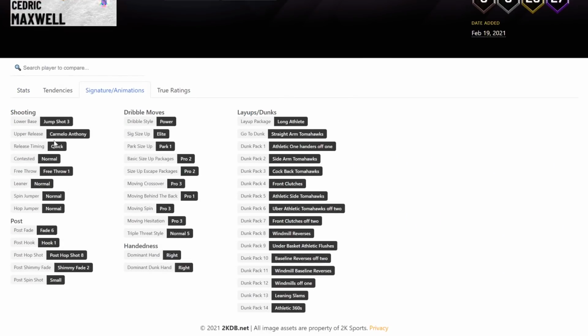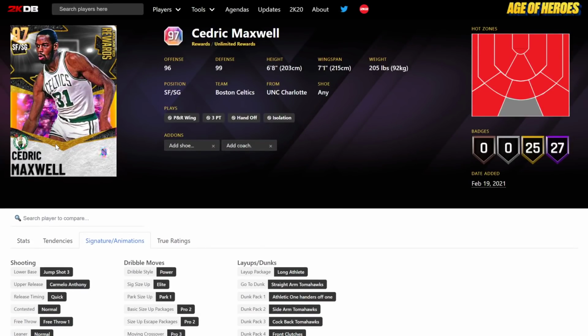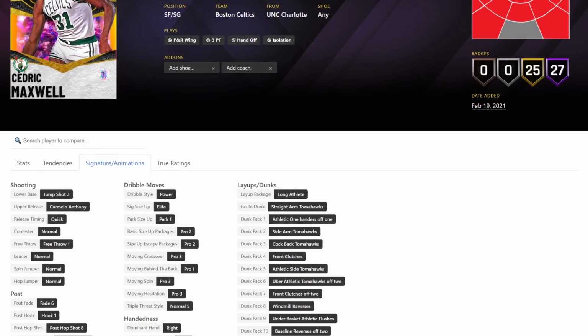Base 3 on quick, which is so nice, especially on current gen. It's not the easiest release of time, but it's super quick. There's a reason why both 250k champions, Splash and Ty, are both grinding for this guy to use him in the squad. I'm shocked more people didn't grind Cedric Maxwell in the one day before the 250k tournament. I'm shocked that nobody did the grind.